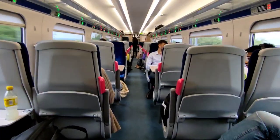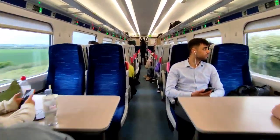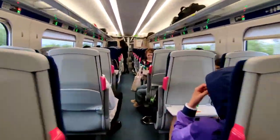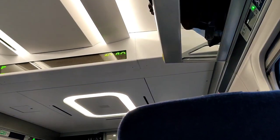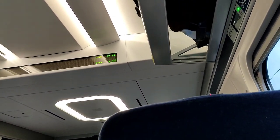Through here, we can find standard class, coming in a 2+2 configuration. I have a review on whole train standard class on the channel, link in the top right of your screen now. One thing I must highlight is the lighting on these trains is just ridiculously bright for some reason.